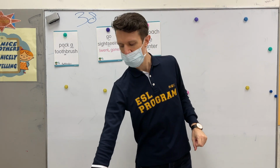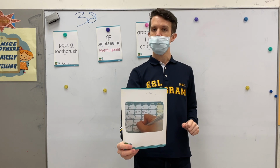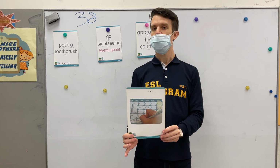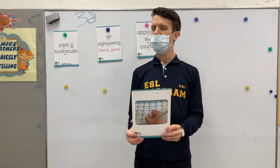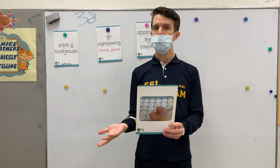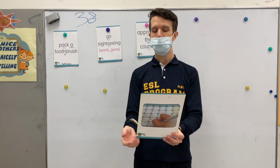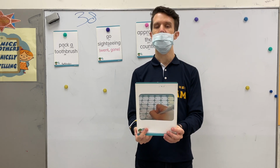Next, we have make a note on the calendar. Maybe you do this on your phones now, but if there's something happening on that day, you need to remind yourself, just write it in there. That is your note to remember to do something, okay? Make a note on the calendar.